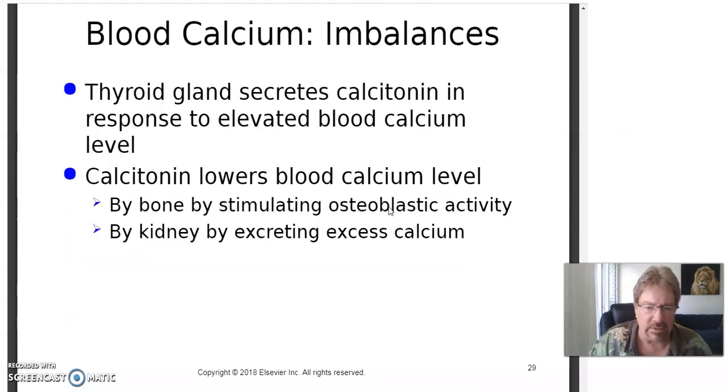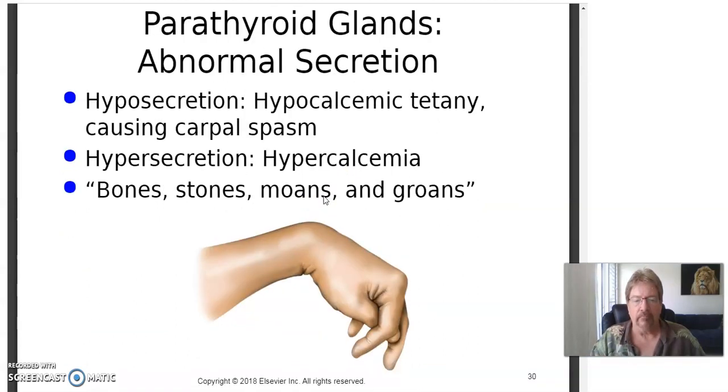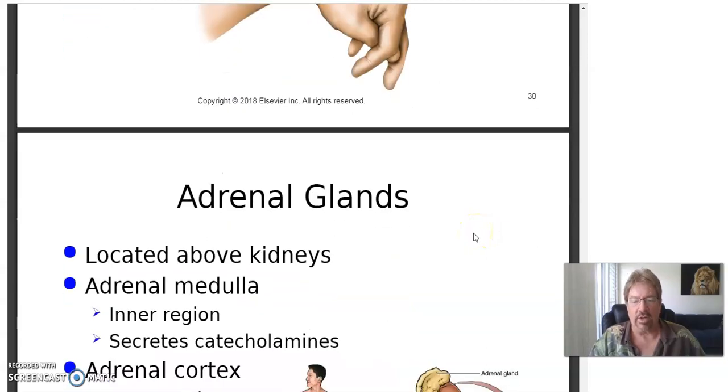Blood calcium imbalances. The thyroid gland secretes calcitonin in response to elevated calcium. Calcitonin lowers it. Okay, this is just a repeat of what we said 3 times already. If we have an abnormal secretion from the parathyroid glands, well, if we don't have enough, they have hypocalcemic tetany causing carpal spasm. Hypersecretion causes hypercalcemia: bones, stones, moans, and groans. Remember, guys, calcium plays an enormous role in muscle contraction. So that alone, besides what it does in the bone, is of great, great importance.